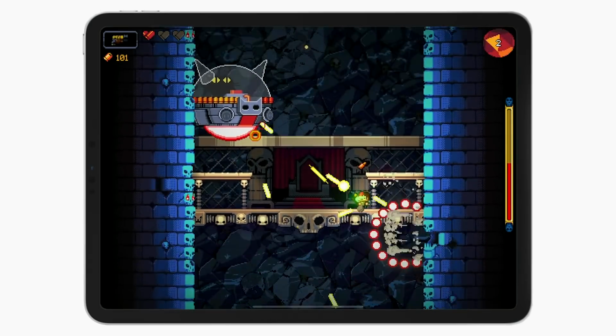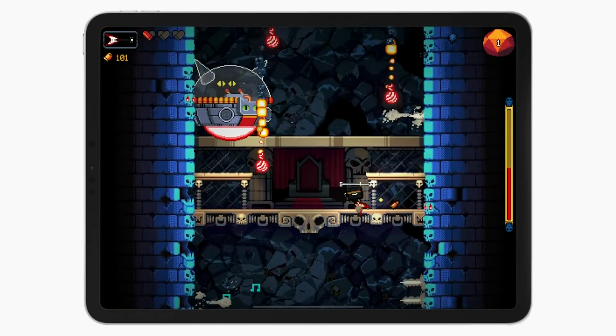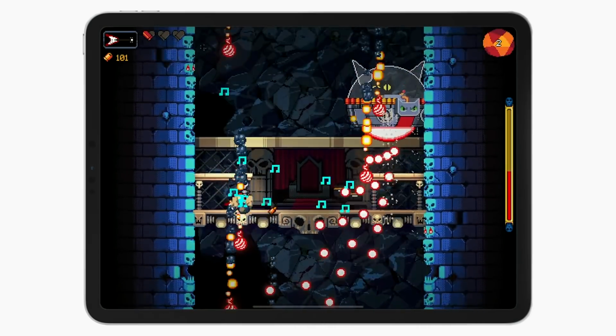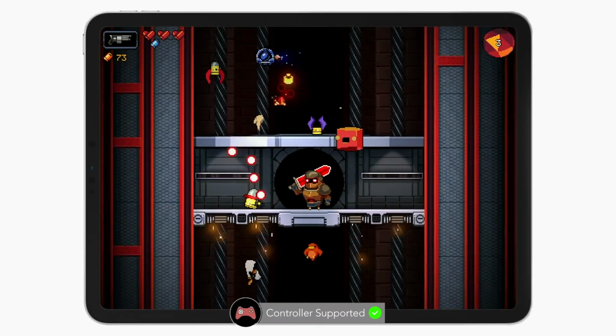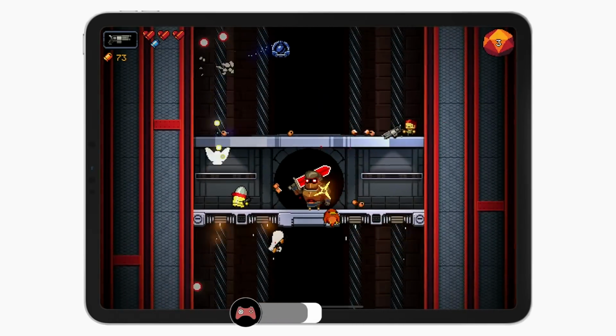I've only got to the second stage. I'm terrible. I'm horrible. I can't stop dying, but it keeps pulling me back in and tearing me apart, and I love it. Let's hope they add in local or online co-op in the future, because wouldn't that be amazing, guys?